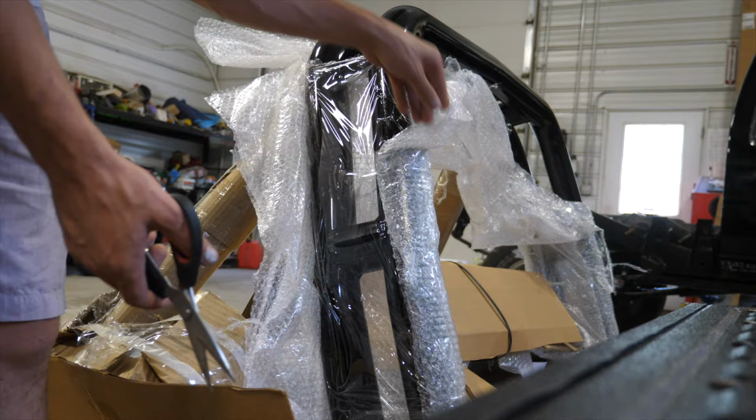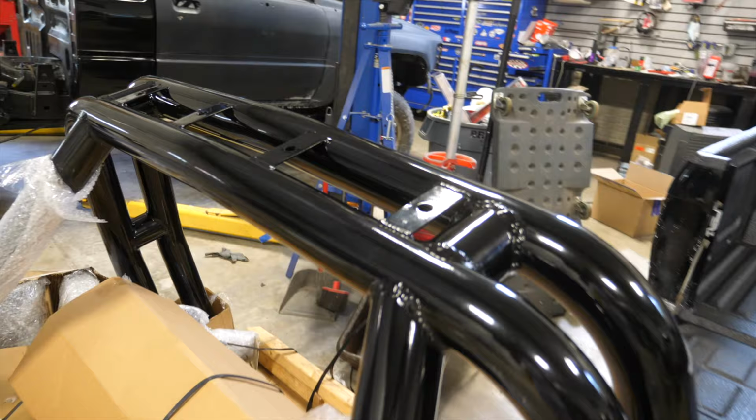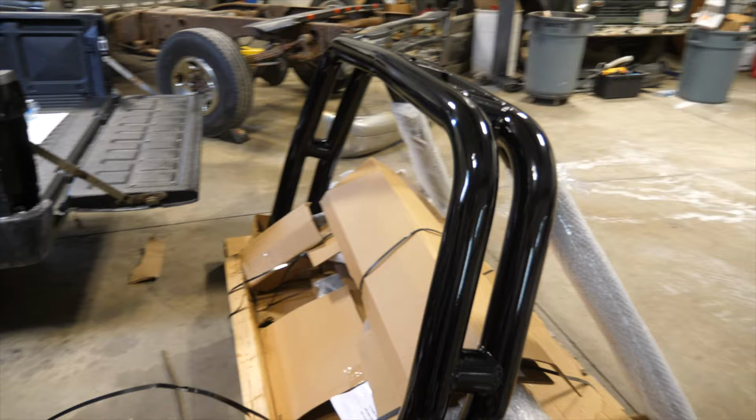Lou and her team make these things brand new. They powder coat them and they ship them right to your door. If I were to do another one of these, I wouldn't even hesitate. I wouldn't even look for these on the internet. I would just go right to them. I cannot believe the quality of them. They are insane. They're super easy to put on and they look incredible.